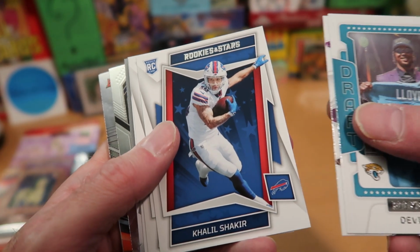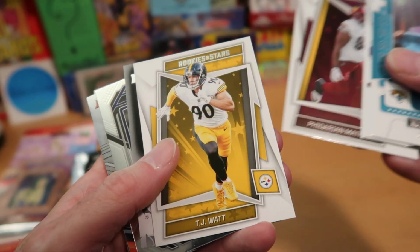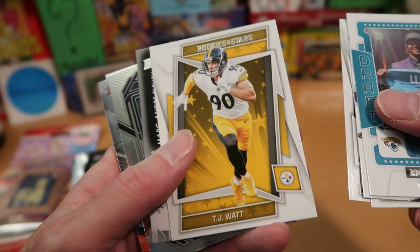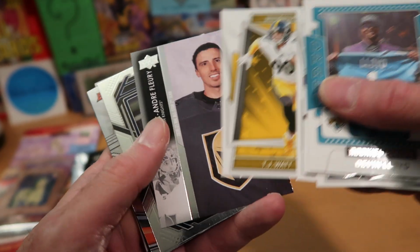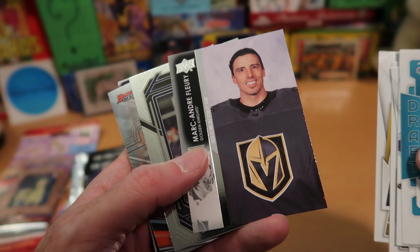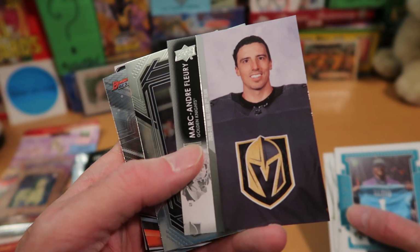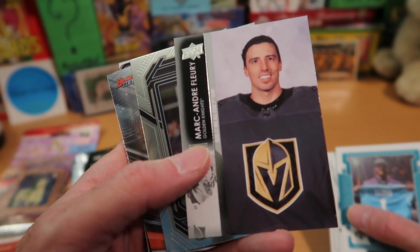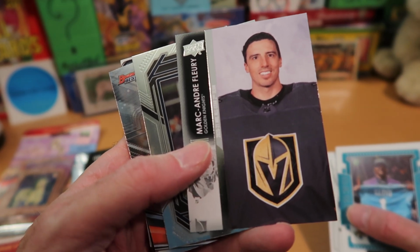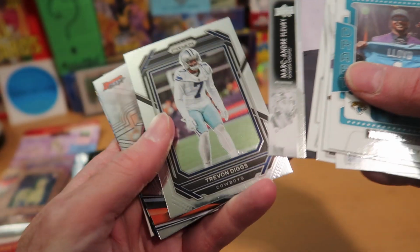Khalil Shakir rookie card, very nice one from the Bills. Fedarian Mathis and T.J. Watt. Speaking of great pass rushers, there's another one on the Steelers there. Very nice card of that. Mark Andrew Fleury. That's a nice card too. Man, that jersey looks a little big for him. It's like he's in one of those outfits that David Byrne wore back in the days when Talking Heads was doing Stop Making Sense. I mean, that looks like a very oversized jersey for him.